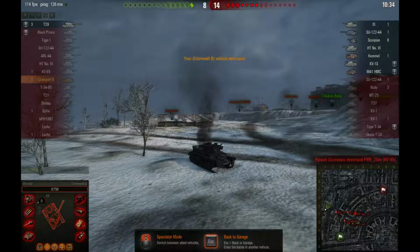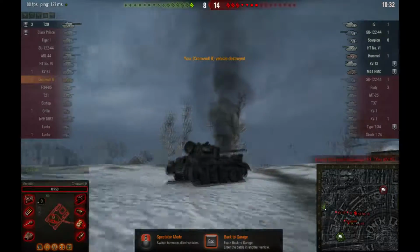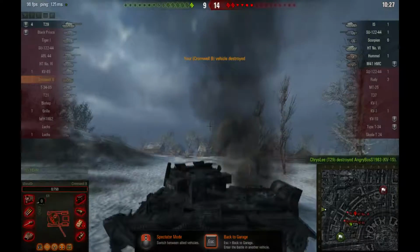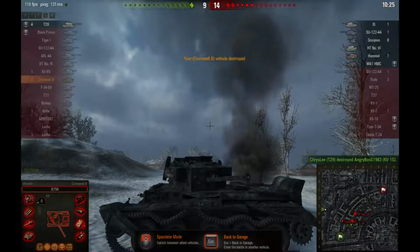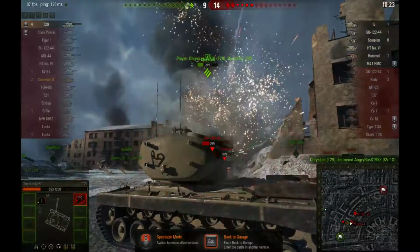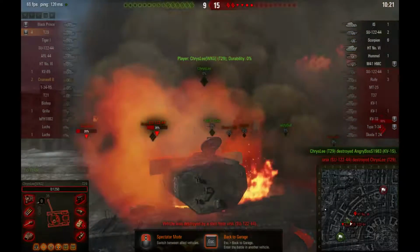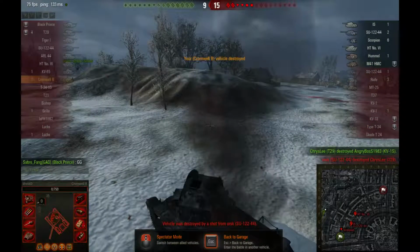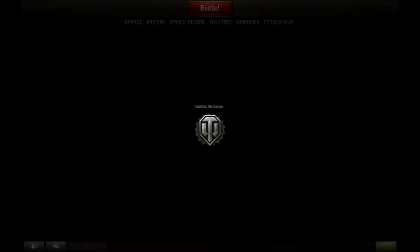But there we go. Them's the brakes. That's the Cromwell B. It's smoking away there. Did manage to get a couple of kills. That T-29 seems to be putting up a bit of a fight, but eventually gets taken down by those. Ironically, well, maybe not ironically, but the two tanks that killed me as well.